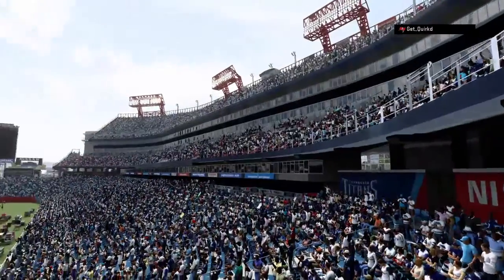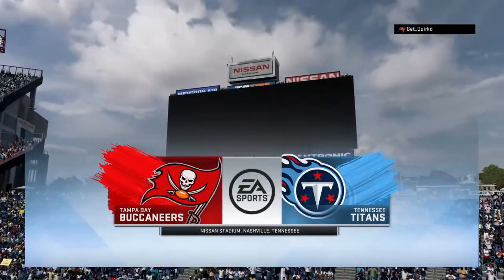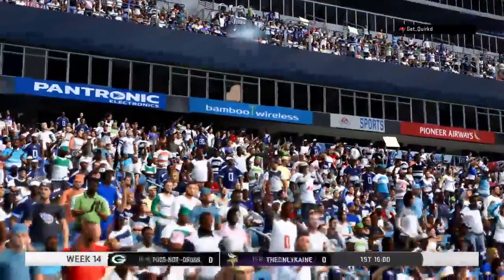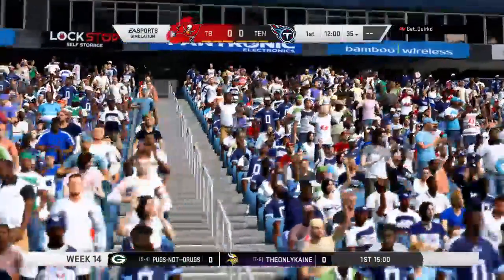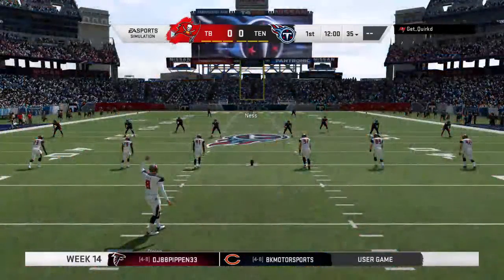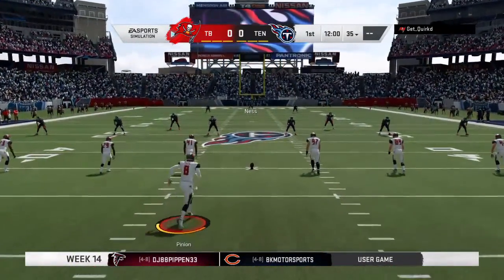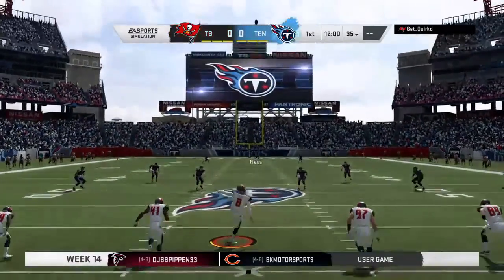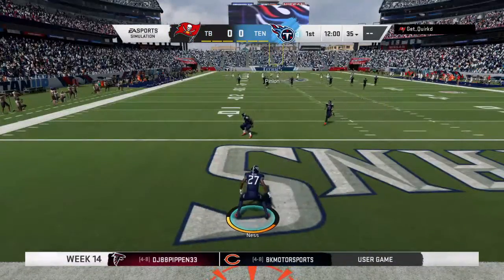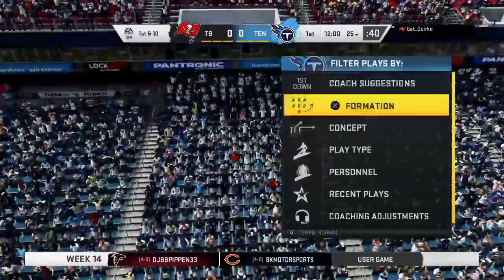All in all, we have a pretty pleasant December day in the Volunteer State. The chilly rain from last night has moved on. The temps have bumped up a bit here at Nissan Stadium in Nashville. The scene a few moments ago, here it is. It's unlike any other in sport as both teams made their way out of the tunnel. These folks are fired up as their guys are ready to do battle between the Tampa Bay Buccaneers and the Tennessee Titans.